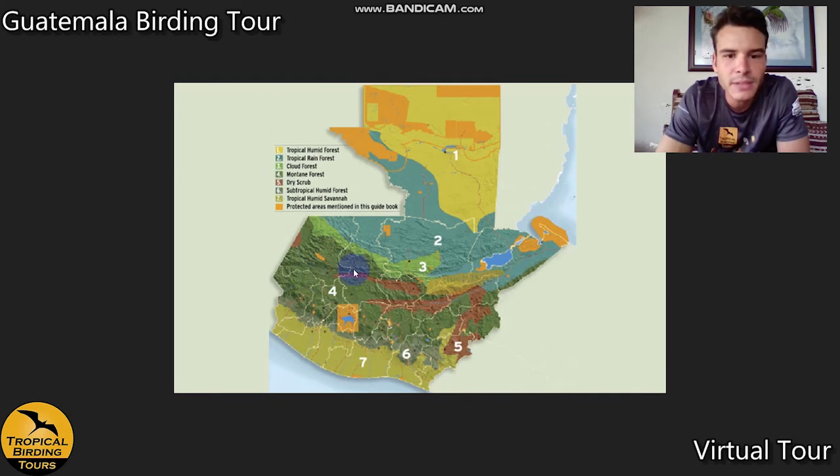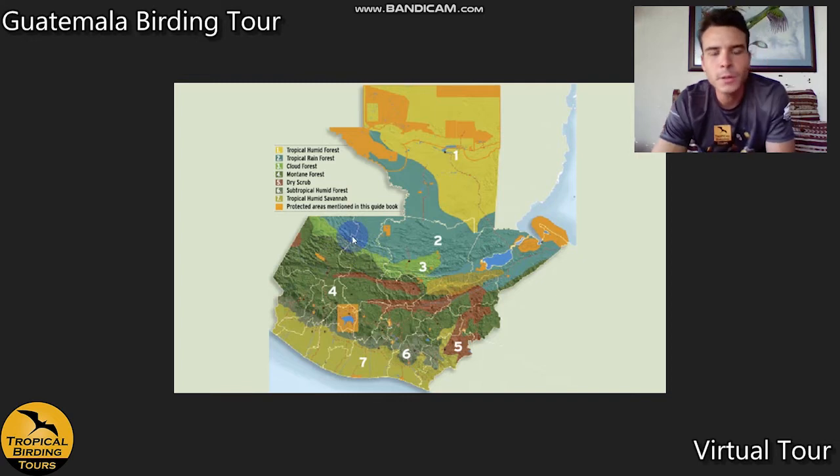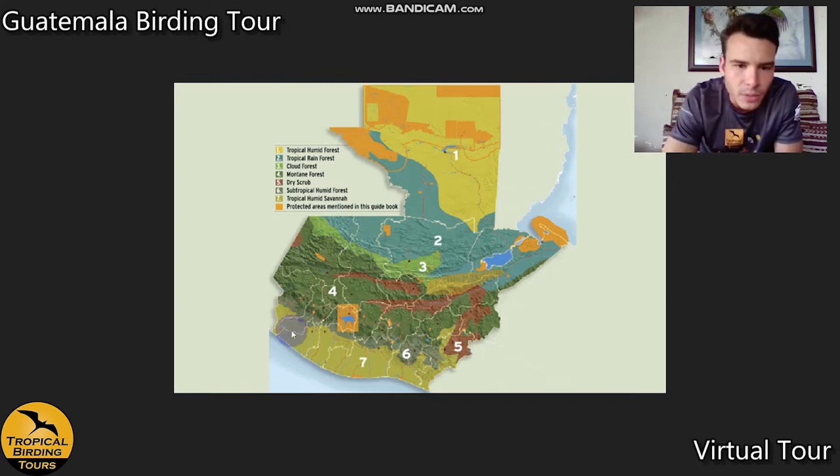We have number five, the dry scrub forest. These are intermontane valleys that are affected by rain shadows, and it makes them very, very dry because of the central highlands here in the middle, getting all the moisture from the Caribbean and Lake Izabal over here. So these intermontane valleys, pictured here in brownish, don't get much rain, and that's why they make a unique thorn forest habitat. Then number six, we have the subtropical humid forest. I would like to call it the foothill rainforest. It comes all the way again here from the west, and it finishes at the other end of the country in the east.